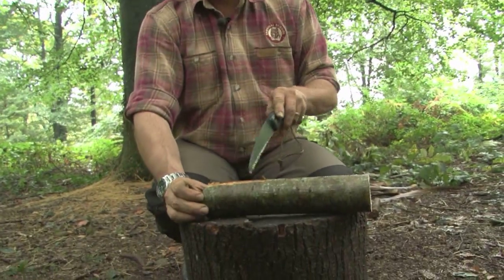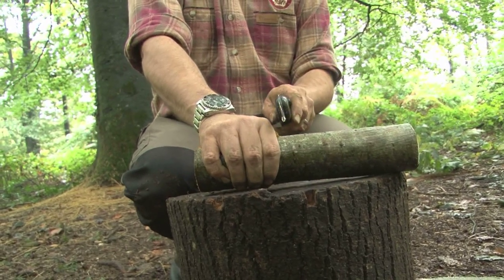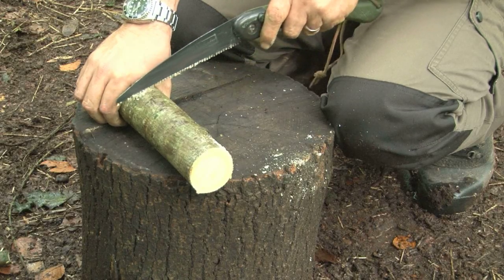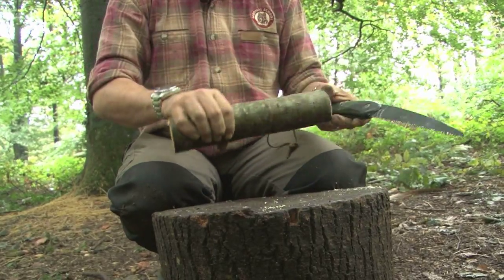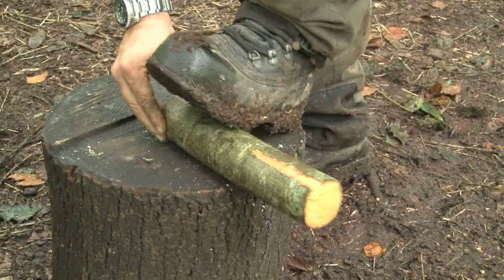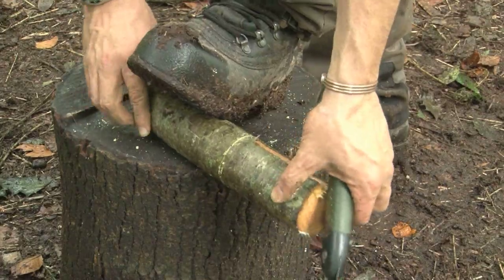Now then, I'm going to measure this one out again. As it happens, where the bark is ripped here, that is about the same sort of size as my hand. So the mallet I'm going to make, I need to have a handle about that long. So what I'm going to do is I'm going to turn it round. Again, I'm going to put my foot on there for a bit of control, and I want to cut in about a couple of centimetres, maybe 1.5 centimetres. Turn it round.